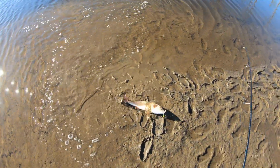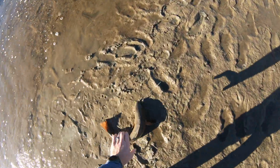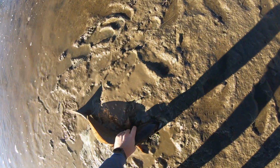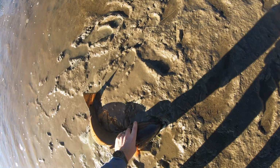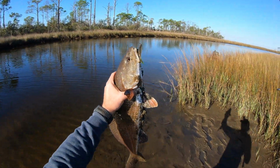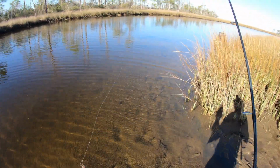There we go. First fish of the day. Nice muddy redfish. There we go. Nice. Not a bad one at all. Whew. Mud hole.